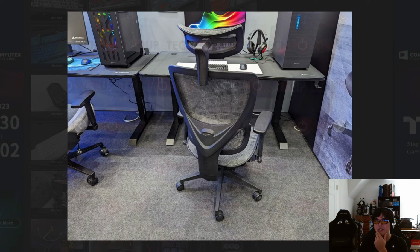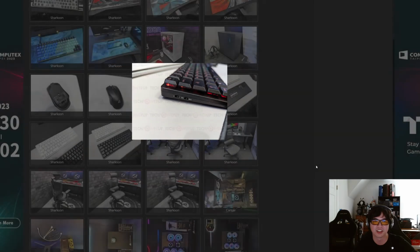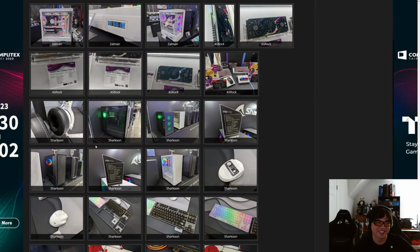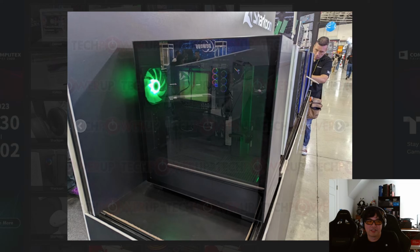That's the only thing I've ever owned from Charcoon, and I'm curious, because I know that they did headsets and stuff, and you click on Charcoon's pictures, and lo and behold, what do we get? A keyboard. Oh, they got cases too. Wait, there's a lot of Charcoon stuff. What? I just skipped past all their stuff. Okay, here's the headphones. This is sort of what I think of when I think of Charcoon. I think of headphones. Now they've got a case.